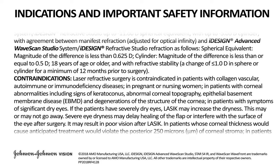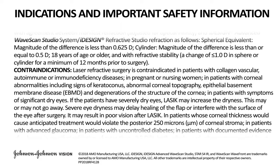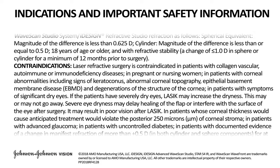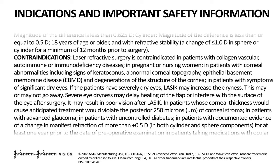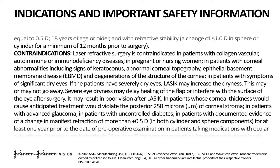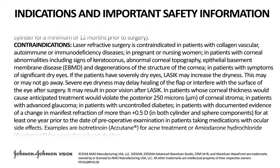Contraindications. Laser refractive surgery is contraindicated in patients with collagen vascular, autoimmune or immunodeficiency diseases, in pregnant or nursing women, in patients with corneal abnormalities, including signs of keratoconus, abnormal corneal topography, epithelial basement membrane disease, EBMD, and degenerations of the structure of the cornea, in patients with symptoms of significant dry eyes.